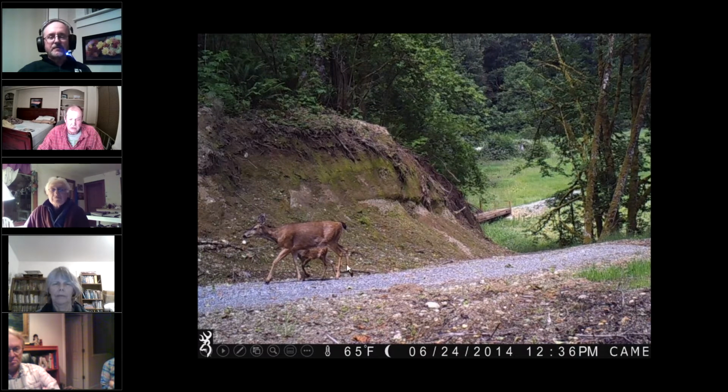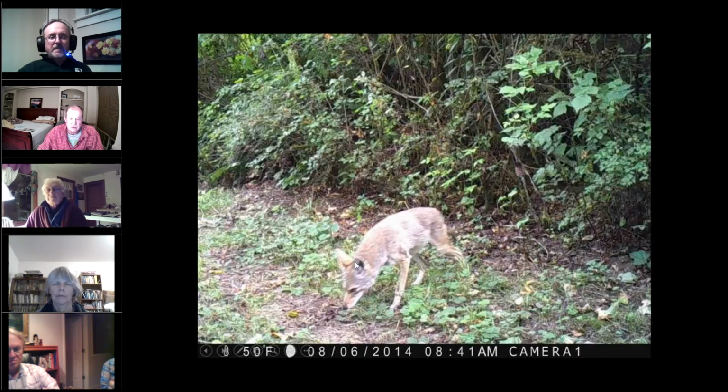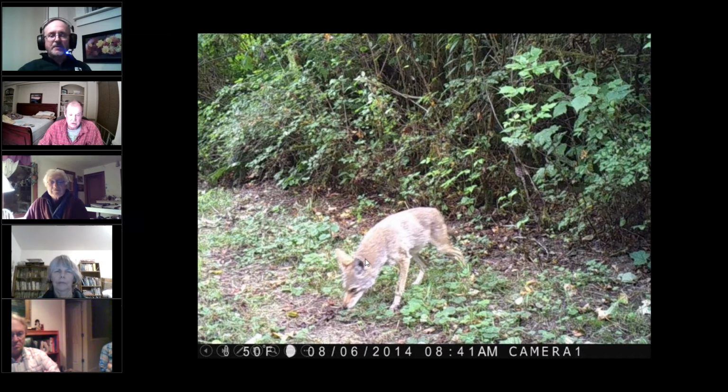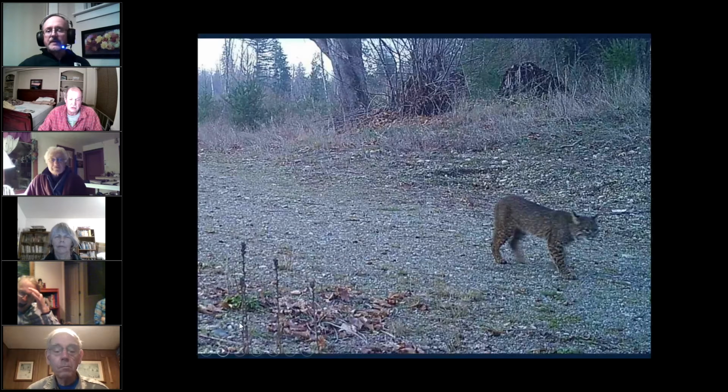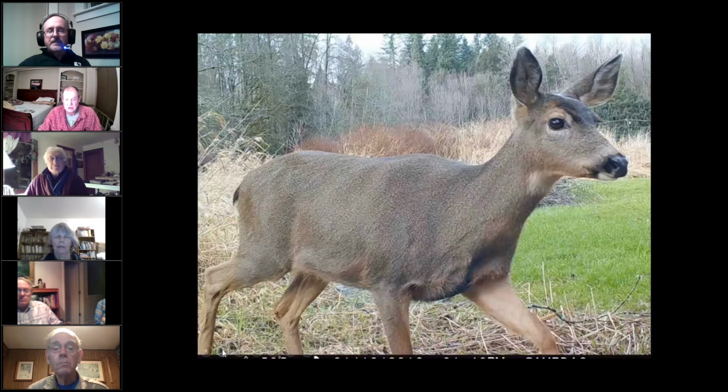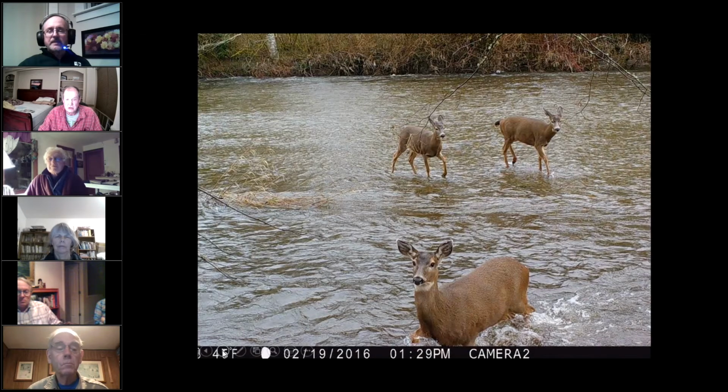The first camera we had wasn't very good quality, and you can see right here, this coyote is kind of fuzzy. It's an older camera. The quality of cameras has improved since 2014. This is a little bit better picture from just a couple of years ago. Here's a nice deer picture. Deer going across the river.